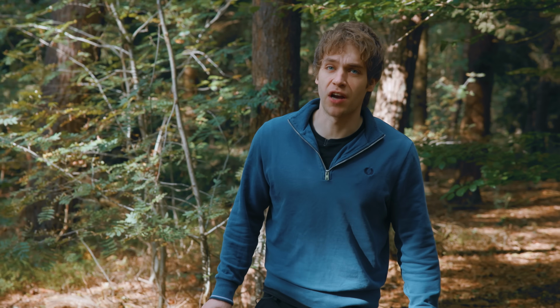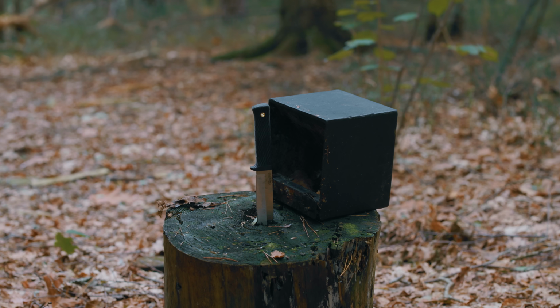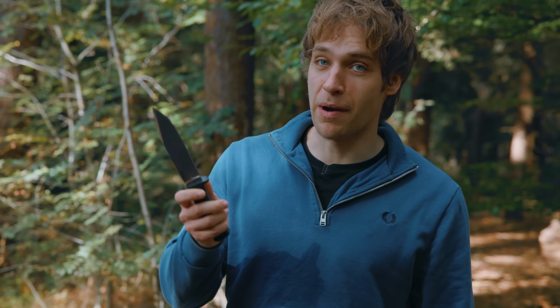Two giants of the knife world. The Felknieven A1 and the Cold Steel SRK. Probably the most requested knife of 2025 at this point. And I gotta tell you, in Europe, the Felknieven A1 is a little bit cheaper. And in America, the Cold Steel SRK is a little bit cheaper.